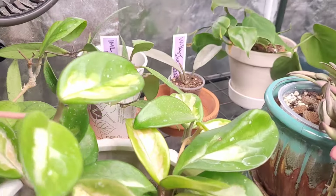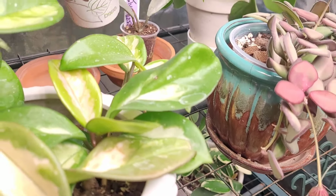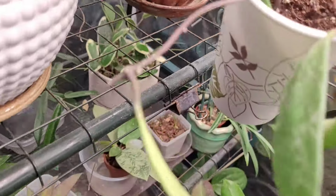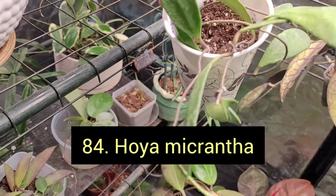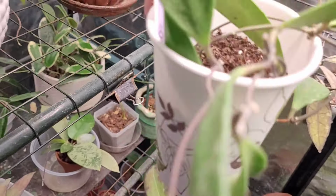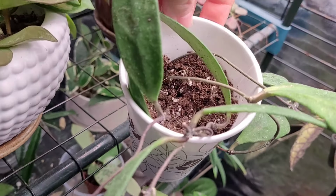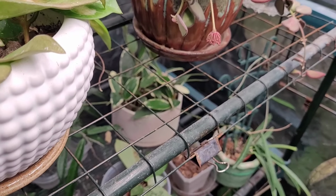In the back here, we have my Hoya Micrantha. This is one of my recent purchases in Kalamazoo. I like this one. The leaves are a little bit thick, but not too thick. I put it in this paper cup with the intent of putting it in something else, but it's been doing good, so I'm not going to move it right now. We'll see how it does.